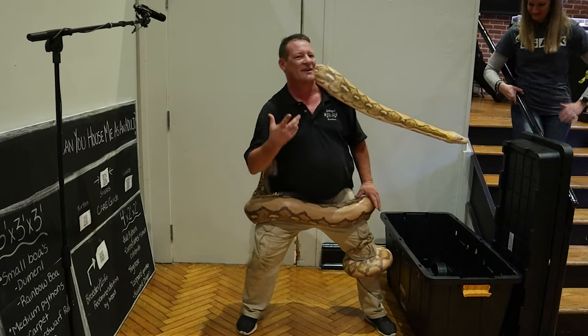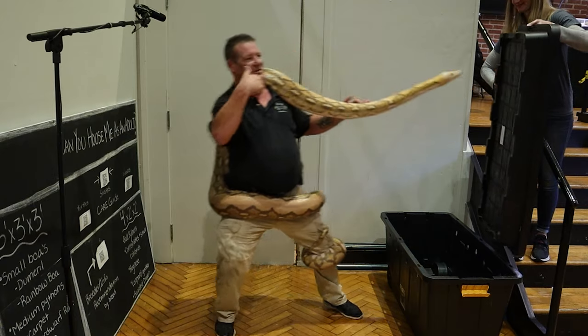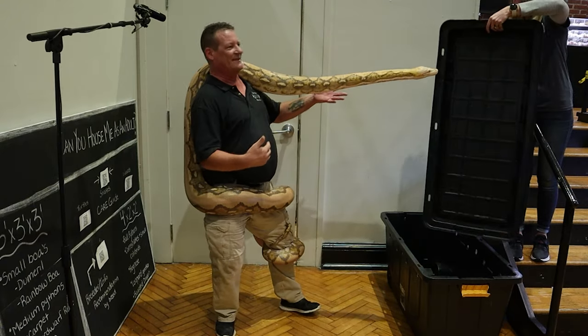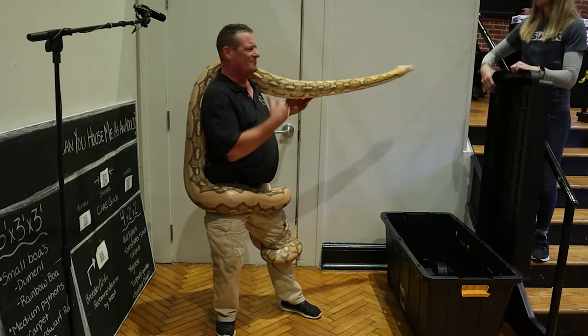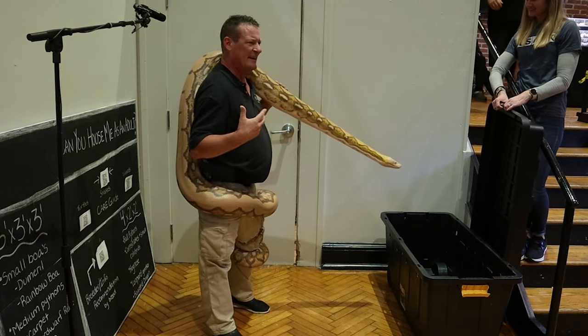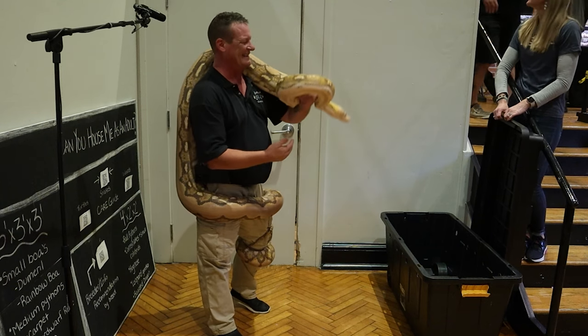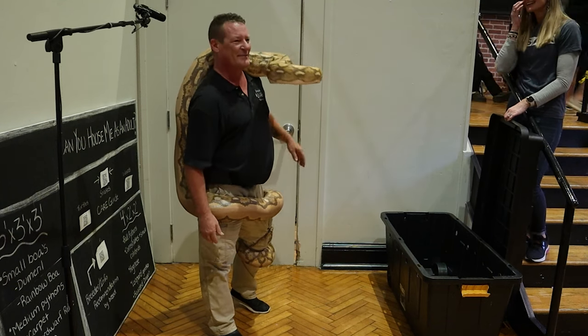So yeah, as you talk about snakes too, when you talk to keepers, this is pretty much the most terrifying of the snakes, the male reticulated python. With modified combat teeth and its breeding behaviors and its just bad attitude. And you guys can see, he's just a baby.